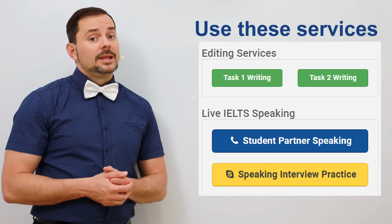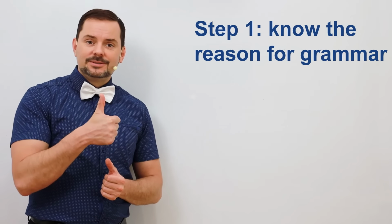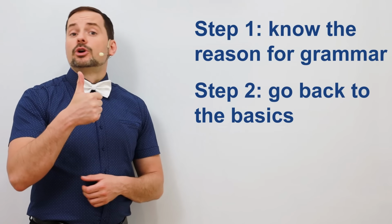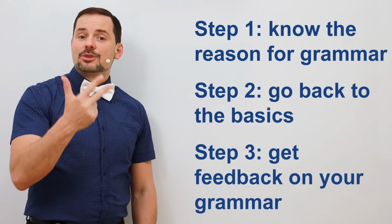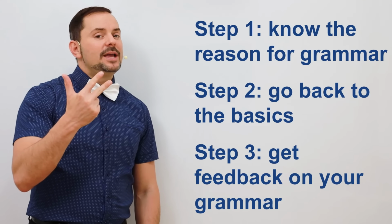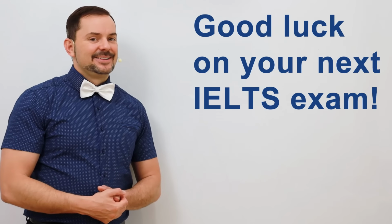It's money well invested. Keep up the good studies and make sure to practice all 3 of these steps together. Number 1, make sure to know the reasons for using grammar. Number 2, go back to the basics. Number 3, get feedback on your speaking and writing to identify mistakes and make improvements. Good luck the next time you sit your IELTS exam.